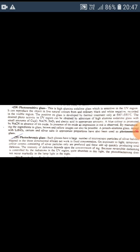Because reversible darkening is controlled by the radiations in the ultraviolet region, quite abundant in daylight, the photo blackening does not occur markedly in the light in the night.